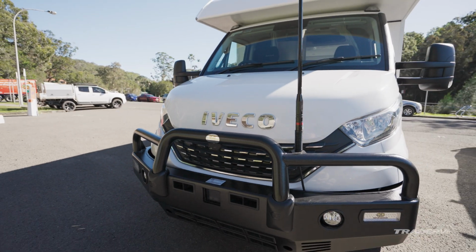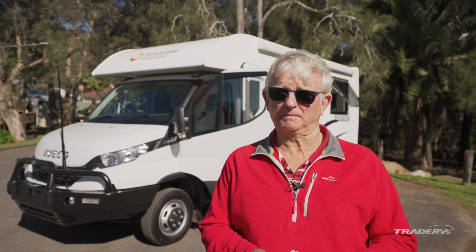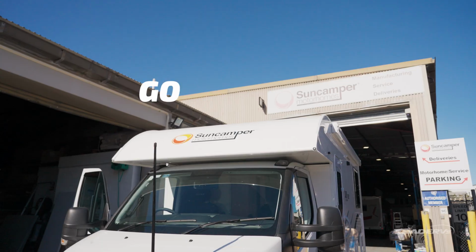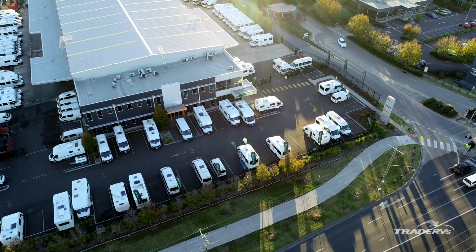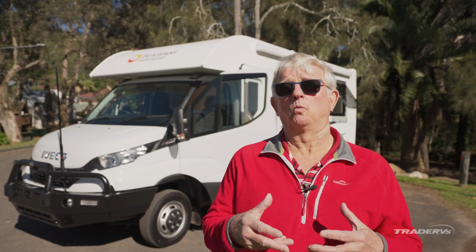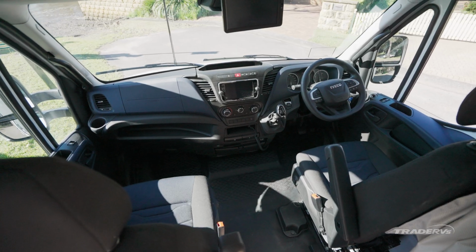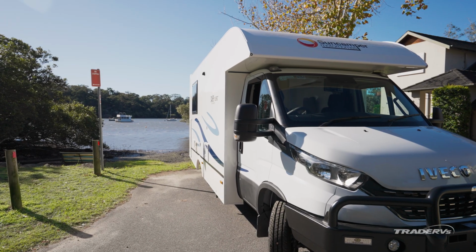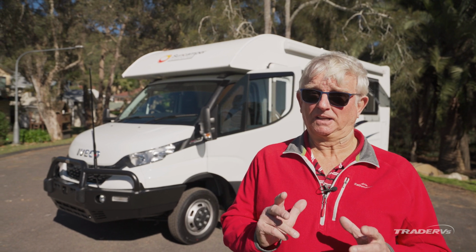The question gets asked, how do I know what sort of motorhome is right for me? That's a very good question, and the best way to find that out, particularly if you've never used a motorhome before, is to go and hire one. Rental motorhome companies have all kinds of models and you can choose what you want. Hiring a motorhome will tell you 2 different things. One is whether you actually like the motorhome lifestyle, and that's a very good question to ask. The second is it'll tell you a lot about a motorhome and its layout. When your time comes to buy a motorhome, you'll know what sort of questions to ask, and more importantly, you'll understand the replies.